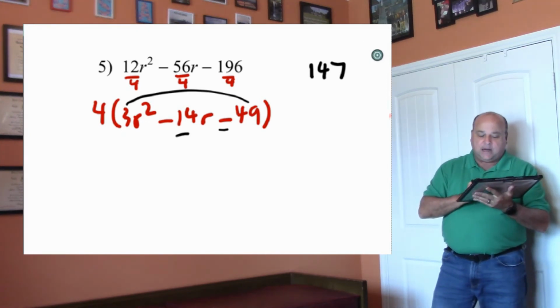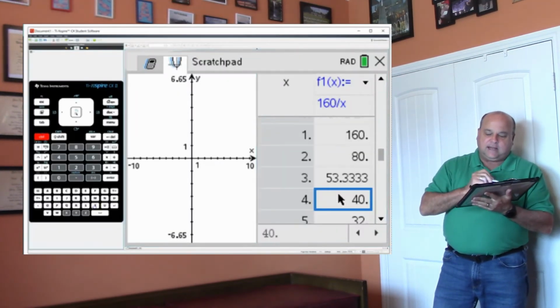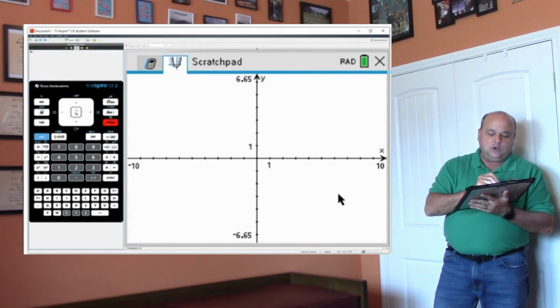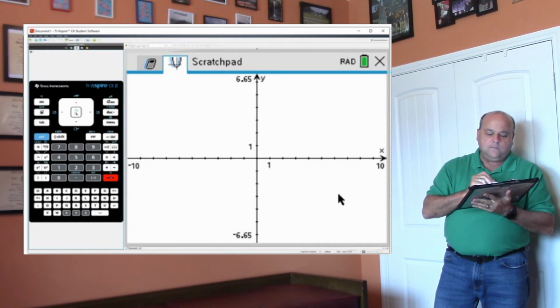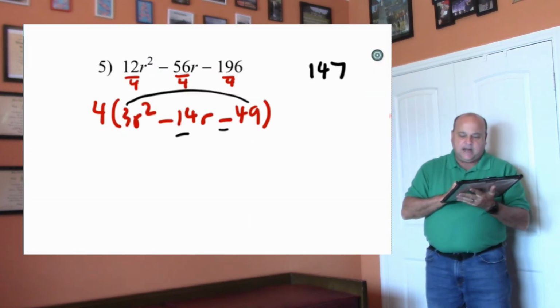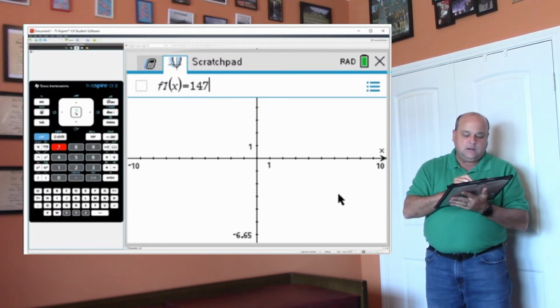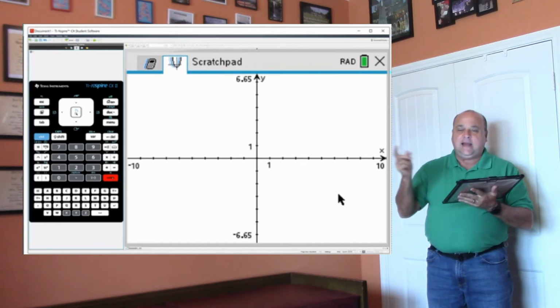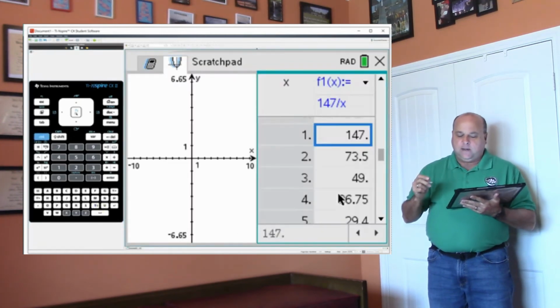So I'm going to do that on the calculator again. I'm going to go to the calculator, hit Control T to get rid of that table. And then I'm going to hit Menu, Actions, Delete All, and then hit Enter. Then I'm going to hit Menu, Graph, 1. I want to graph a function, and I want to graph 147 divided by X, hit Enter. I can't see it because my y-intercept's 147. Control T, and boom, I got my table.